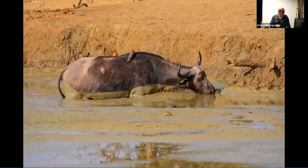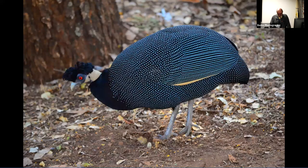And a buffalo and some oxpeckers. One of the stupidest birds in the world has to be the crested guinea fowl. When danger threatens, they run towards it. And all of a sudden, at the last minute, they realize, wait a minute, that's not a good idea, and they turn and run away. There's several different species. Yes, but it's much more fun to run and maybe not quite make it.